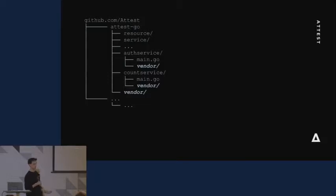But where do you put your vendor folder? Where do you put the level of specificity that you need? So you could put it at top level. You could put it at repository level, so this bottom one. But then all of your services have the same versions of every dependency. So that's kind of horrible. What if you want to update one and not the others? So, all right, okay, we'll put it in the deployables.